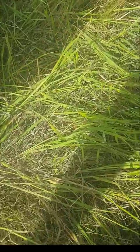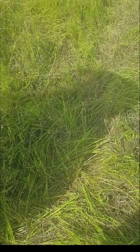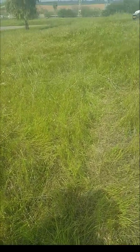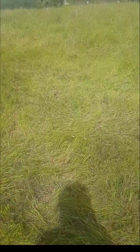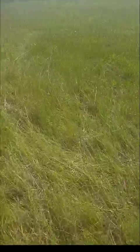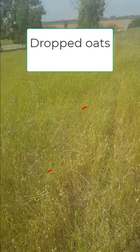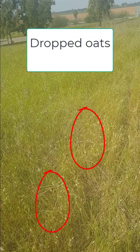Yeah. So again, look at how dead it is under here. That means that it's gotten way too much rain again this year, and it could be why the south is behind the north this year. There's basically nothing here but a lot of oats this year. I'll go walk over here a little ways. Harvest worthy? No, nothing harvest worthy at all.